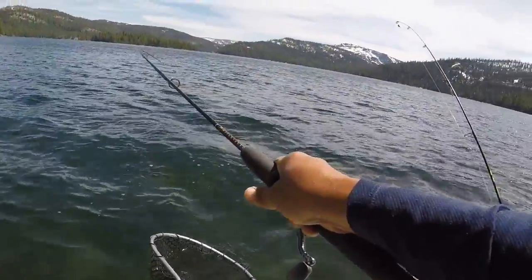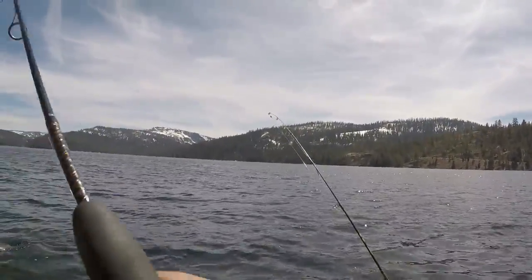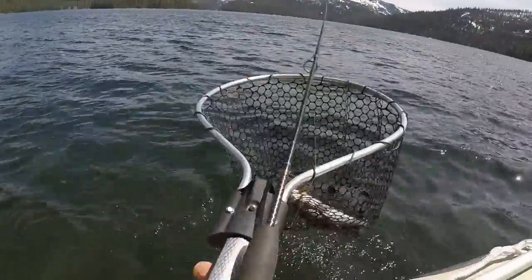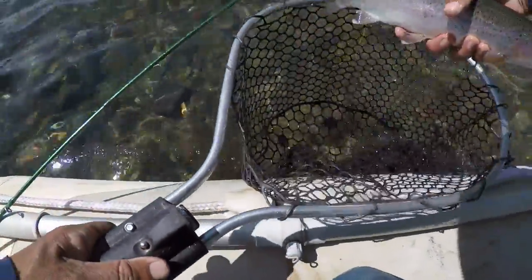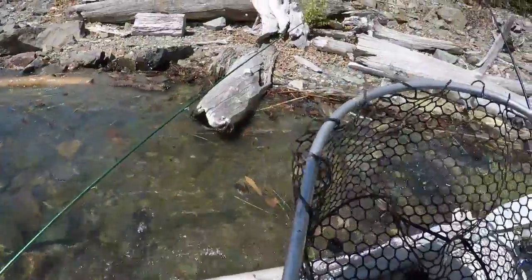These fish are fighting, man. I'm all up in these bushes. Let's see what we got here. Ah, there we go. It's a nice fish. All right, so I don't really want to mess with this guy. I'm gonna get him back in the water right now. There he is. Let's get him back in. Nice trout. Whoa, he fell back in the net. I'm just gonna scoop him right out. There he goes.